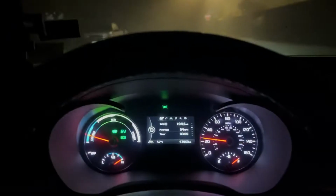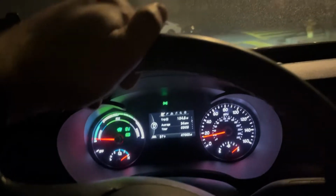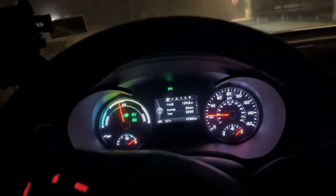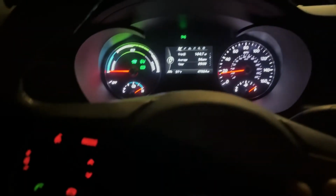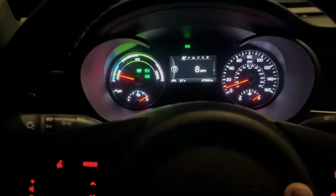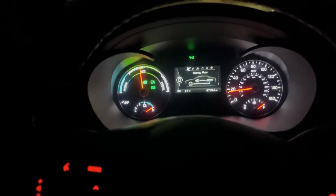All right, as I was saying, I turned off my little GPS thing. I do think that the car warms itself up in case you need it. So the car is running right now, which does affect gas mileage, which is a bummer. If you're trying to hypermile, you're not going to be happy with that.